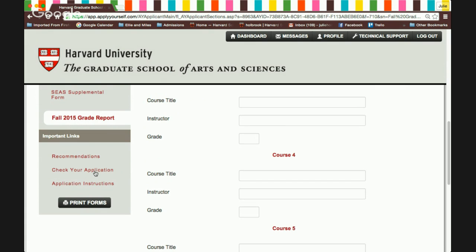This is really important. You can check your application at any time before or after you submit your application. This will tell you whether we've received your test scores or whether all 3 of your letters are in. It'll also tell you whether you've successfully submitted your application. So after the 15th, you'll want to go in and check to make sure that you've successfully submitted your application, and then keep an eye on it to make sure that your letters arrive and that your test scores arrive.